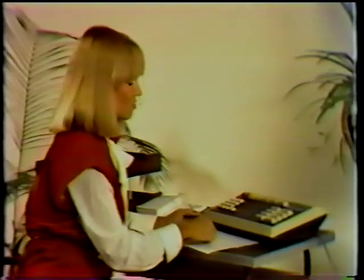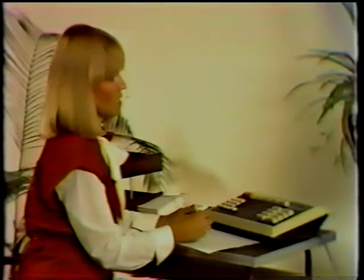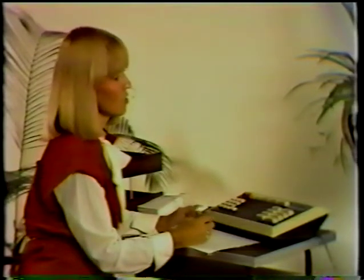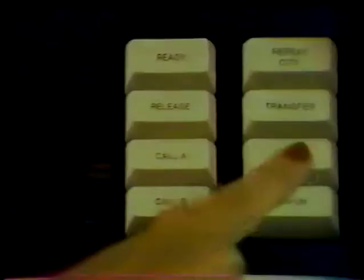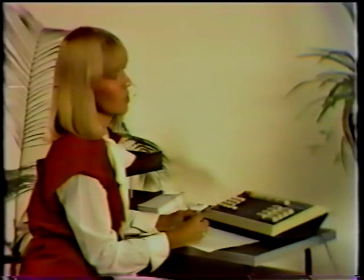Agents can also retain a call on hold, initiate another call, and connect all three parties in a conference call with no more difficulty than this. Sir, let me connect my supervisor. Just a moment. Nancy, would you help me handle this call, please? Sure, put him on. Sir, my supervisor's on the line with us.